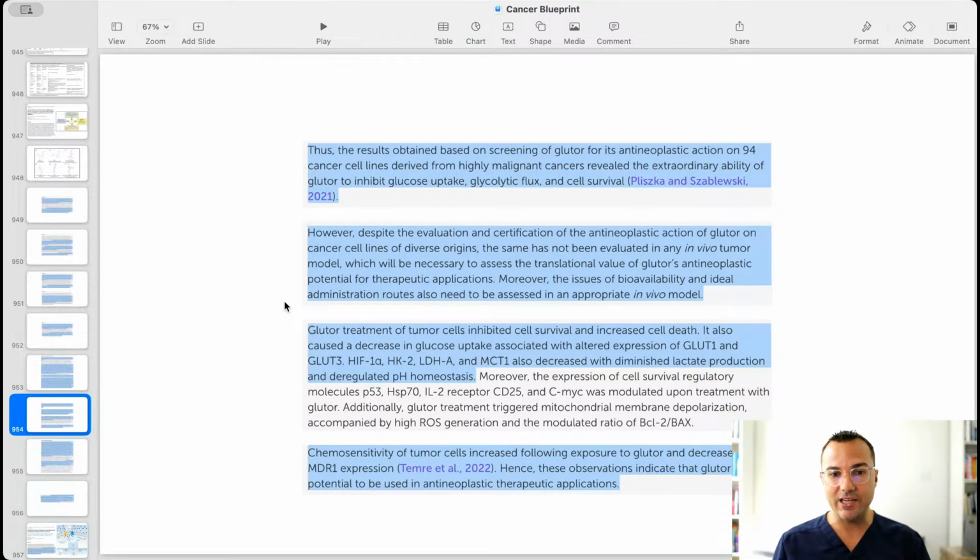Glutor treatment of tumor cells inhibited cell survival and increased cell death. It also caused a decrease in glucose uptake associated with altered expression of GLUT1, 3. So not only does it block GLUT1, 2, and 3, it actually inhibits the expression of GLUT1 and 3, and hexokinase 2, lactate dehydrogenase, probably because it's having an effect on hypoxia-inducible factor, which is known to upregulate all of those things, including this. I think this is a lactate transporter as well. Also decreased with diminishing lactate production because glycolysis is being shut down through various mechanisms here. Obviously, the lactic acid production is going to collapse and be downregulated, and it also diminished the deregulation of pH homeostasis.